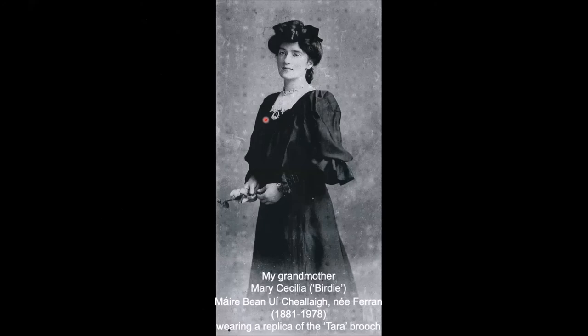So you see, I have northern blood coursing through these veins here. And my grandfather was actually from, well, Belfast, but from Draperstown. So there you are. There's my grandmother wearing a Tara-style brooch. But that, of course, is a whole other story, the story of the replicas, and I can't go into this here. There you are, there's her brooch.